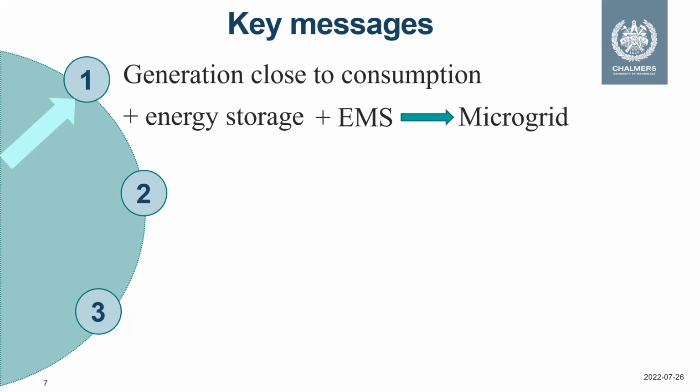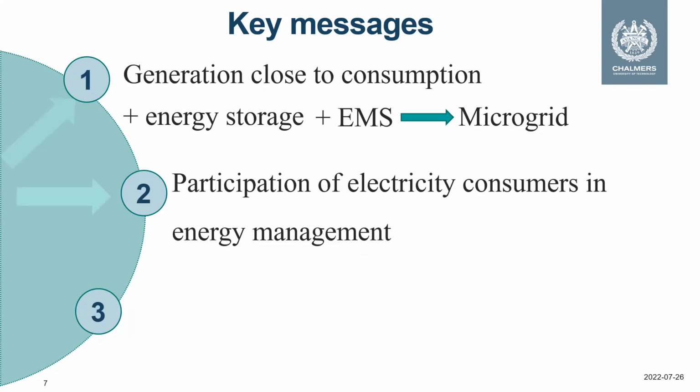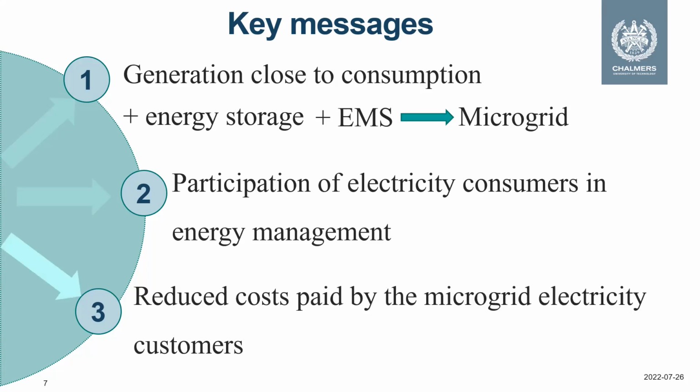Another thing to remember is that the electricity consumers will get more actively engaged in energy management. They will be a very active part of the energy management of the grid. And lastly, the optimal energy management models improve the operation of the microgrid and reduce the costs of the microgrid electricity customers. So there are economic benefits in here.